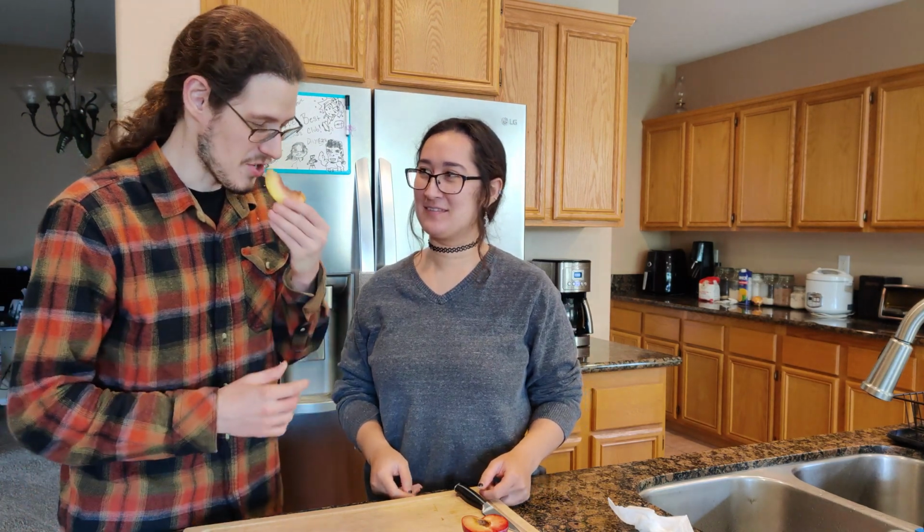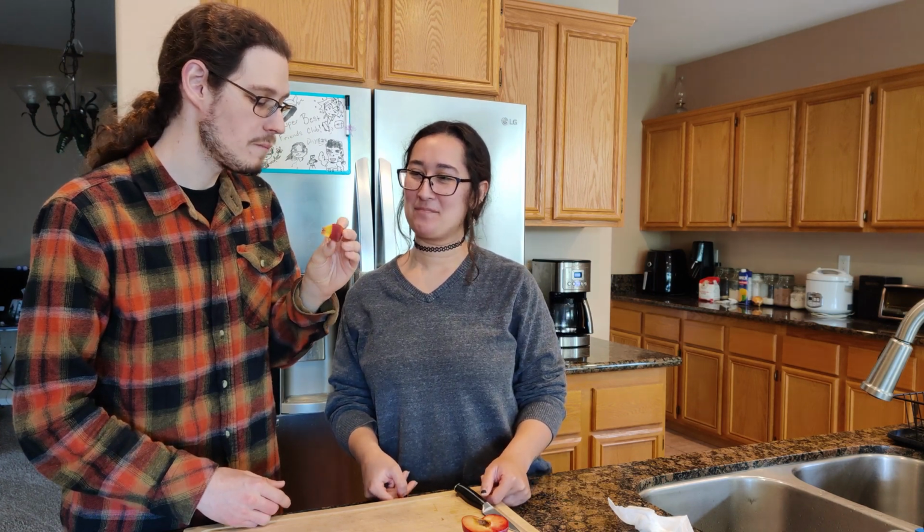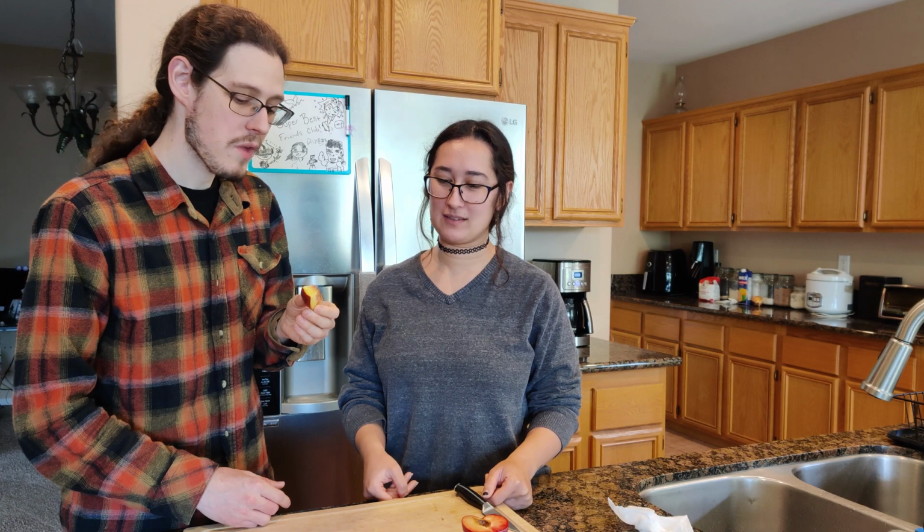Let me go back for this peach and see. Go back to your basic peach. Maybe we just didn't get a good peach, but it's possible. I'm also biased because I don't like peaches. It is lacking in some of the peach flavor that I'm used to. It still smells good though. Yeah.